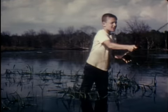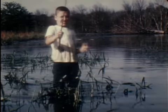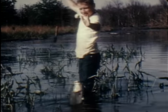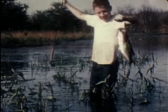Spitting on the bait's a good idea too. Obviously it works. But when fish are biting, they'll take a bait with or without this extra touch. You can bet that with results like this, the boy will be spitting on his bait from now on.